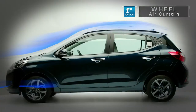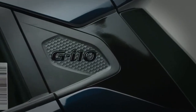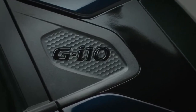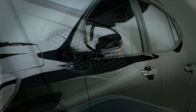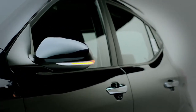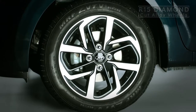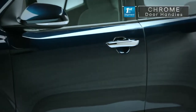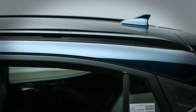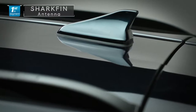The wheel air curtain and the aerodynamic sloping roof line give the car a dynamic presence while ensuring stability and economy. The unique GRANDi10 branding on the C-pillar is impactful and provides an upmarket feel, while the wide ORVMs with integrated turn indicators enhance the visibility. The stylish R15 diamond cut alloy wheels with the premium chrome door handles and the integrated roof rails with shark fin antenna give the car a sporty and premium look.